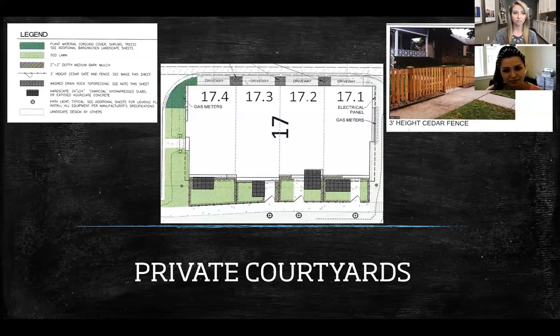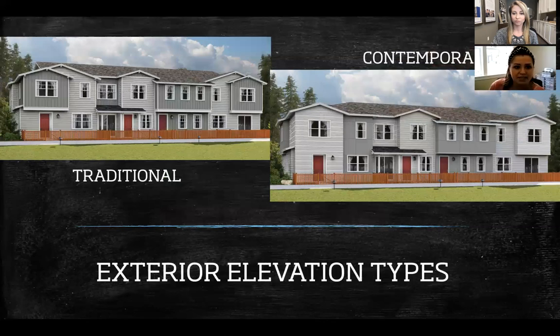Perfect. Next slide. It's taking a minute on my side. Okay, and these are just the exterior looks. Some of you have probably already seen these; we put them in previous videos. It's just the exterior elevation types: the traditional versus the contemporary. There's not a huge difference. The traditional looks more like the shiplap material, and then the contemporary is almost like a stucco on the outside that gives it more of that modern vibe.